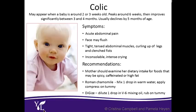Or we have a blend, Digize, and Digize is great. You can dilute 1 drop in some V6 and rub on the tummy. Always rub in a clockwise motion.